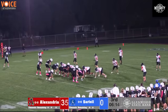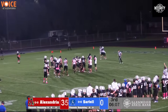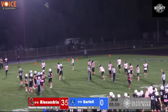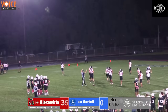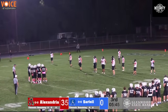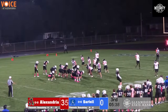2nd down and 8 for the Sartell Sabres, trying to dent the scoreboard, and here goes Bird once again, but Alexandria slowed the quarterback down a little bit more. Bird's still going to get some yardage. He'll be maybe a yard, maybe 2 short of the first down. Yeah, Aiden Button with that tackle, and our middle linebacker did flare out there, so I think the quarterback's just reading that and making that call with our wide splits by our D tackles. 3rd down and a couple. This obviously being 4-down territory for Sartell, trailing 35-0 here in the 3rd quarter.